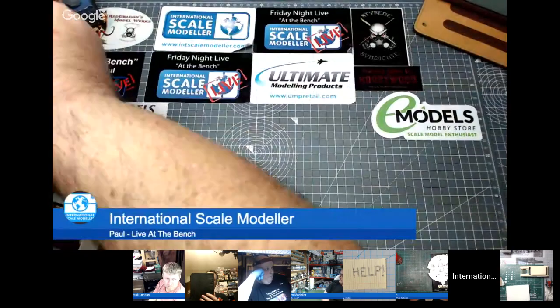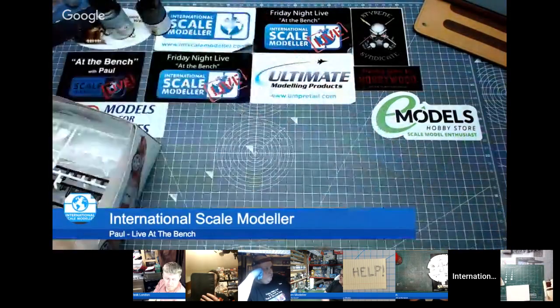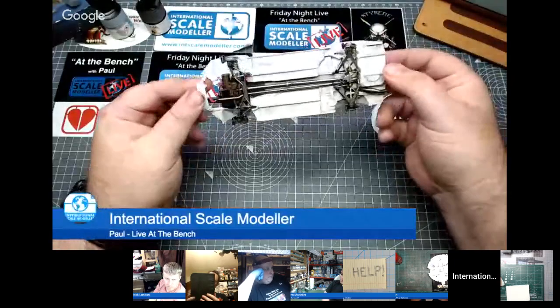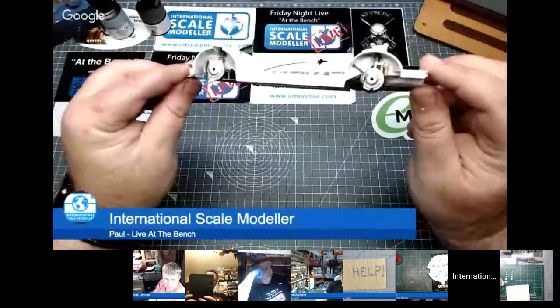So we get all these bits out. So you've got all the under tray, loads of detail under there. It's actually come out pretty well. Very good, isn't it? Really busy under there. Brakes, calipers, all really nice. They come out really well for the wash.